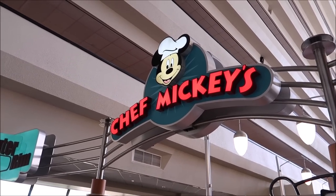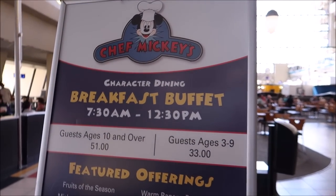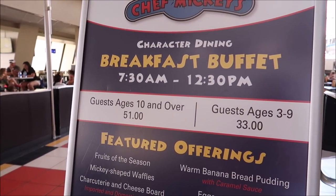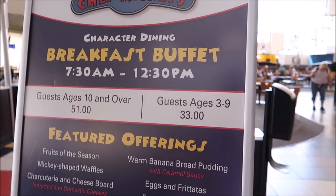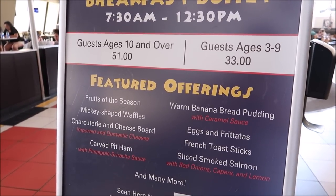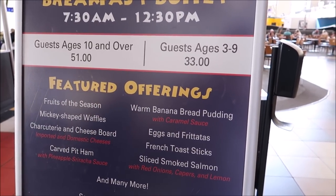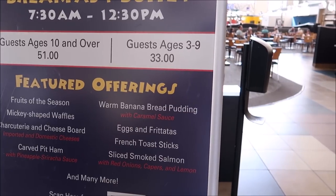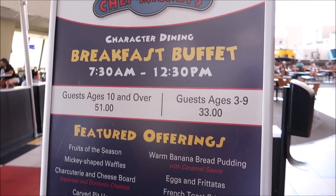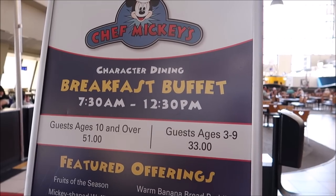Here it is, Chef Mickey's, the character dining breakfast buffet from 7:30 a.m. till 12:30. It's $51 for guests ages 10 and over, and then $33 for children. And they've got such things as fruits of the season, Mickey-shaped waffles, charcuterie, carved pit ham, warm banana bread pudding, eggs, French toast sticks, and many, many more. And I'm excited. So we're gonna get checked in and find our table.